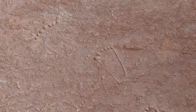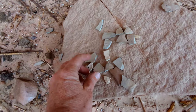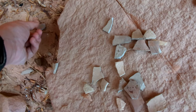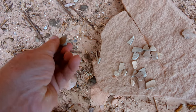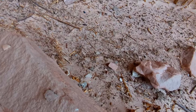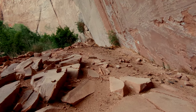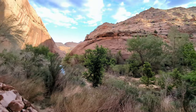six-toed feet. Strange. And pottery shards. That's a little collection gallery people have collected together, but if you look at the ground around here, you'll see quite a bit. It's a pretty cool spot. And like I like to say, they had one heck of a view.